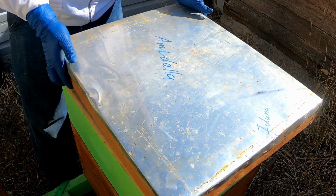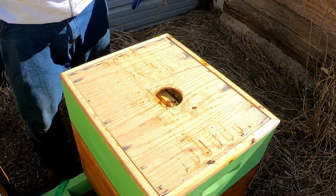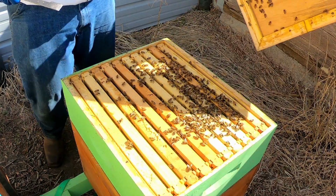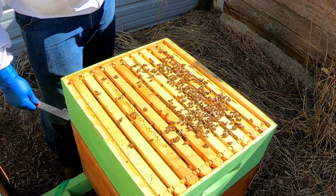All right, so here we are. This is the Amidala hive. I already smoked it, so hopefully their thoughts are elsewhere right now. So yesterday there were no queen cells in this top super, or the top brood chamber, because we're using the super as a brood chamber for them. So let's just go ahead and pop this off and get rid of it.